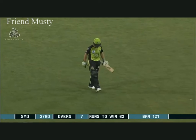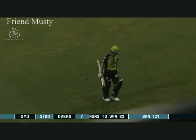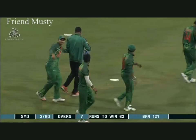Lofted out to the deep and taken marvellously just inside the rope. It's only about 2 or 3 metres away from stepping over it, but did well to get underneath it, take the catch and get the third wicket for Bangladesh. And Sydney Thunder are now down to 3 for 60 and lose their inspirational captain.